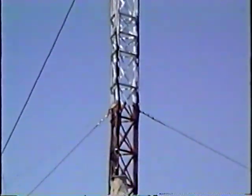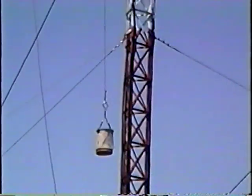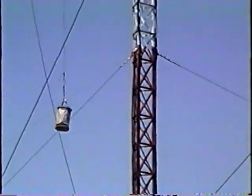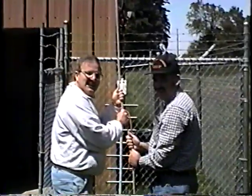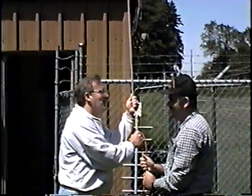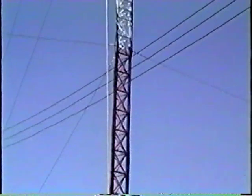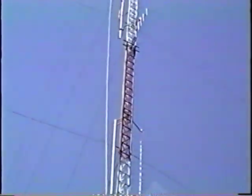It looks like he got it on the wrong side of the guy wire, so he's going to try and organize that. There it goes. My goodness, there's Bob on the left and JC on the rope here. Oh, that's what we're doing. We're holding the rope. Where the hell does this rope go? It goes lower. It's like it's going up the tower quite a ways. Oh my goodness.